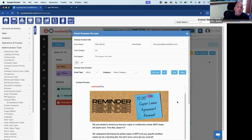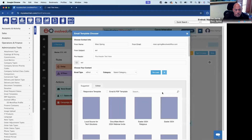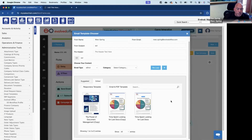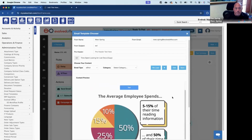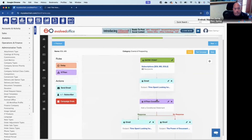But let's just say that you don't like this particular email. You want to change the first message they're going to get. So click reload. And go to edited. And let's just say you decided, just pick one, it doesn't matter. I'm going to use this one instead to be my first email. And you just click save. And now you can close that. And now you've just changed the first email out.